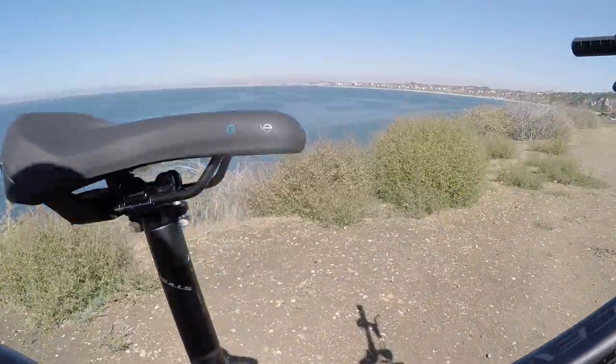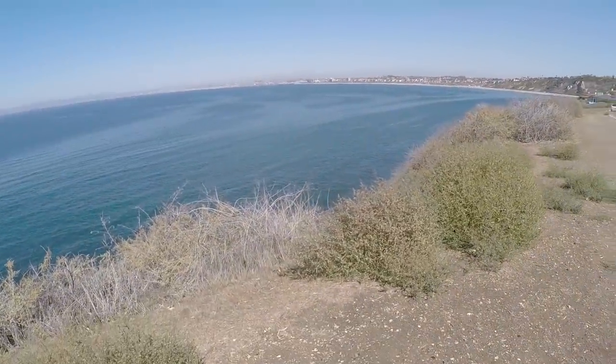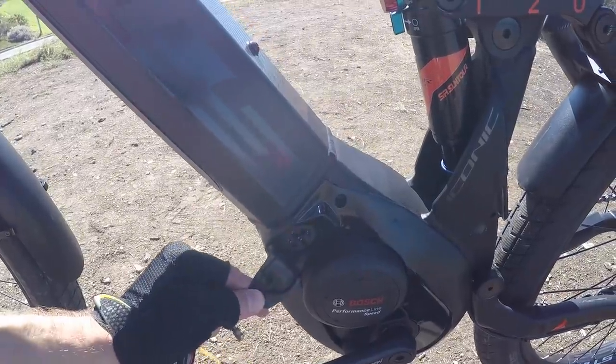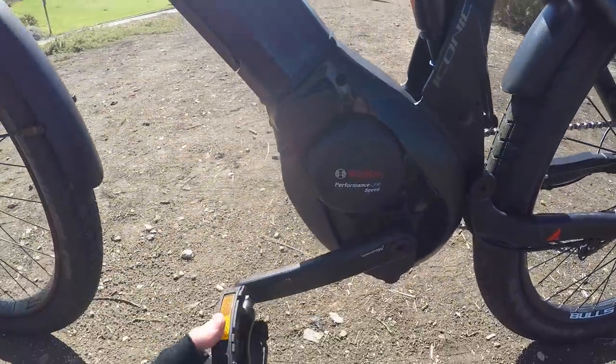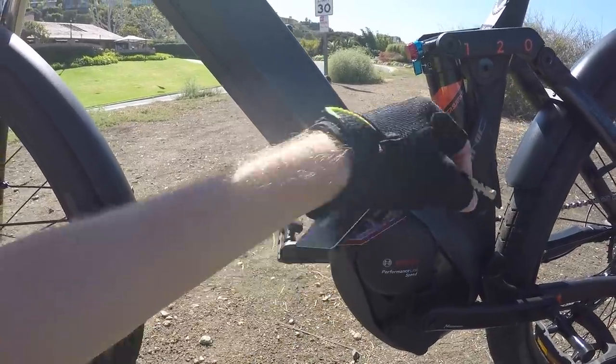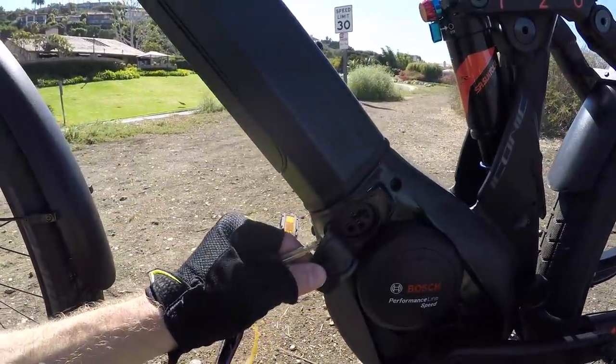And I'm just searching my pocket here for the keys. Here's the charging port while we're over here though. So you can pull this rubber piece back. Note that if you were plugged in though and you move these crank arms accidentally, it could collide and maybe pop that plug out. But it's a pretty durable interface.